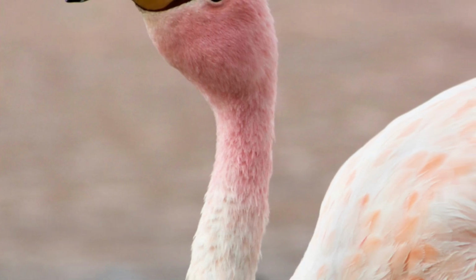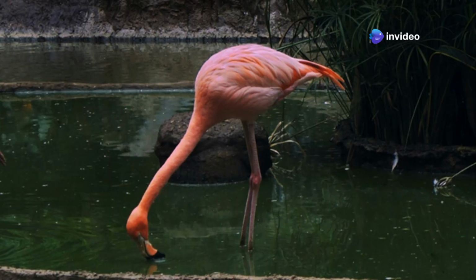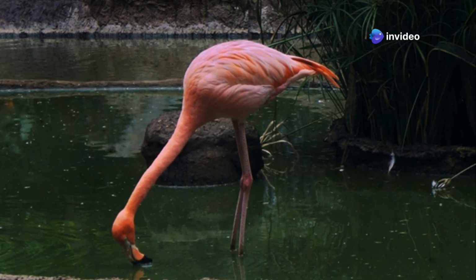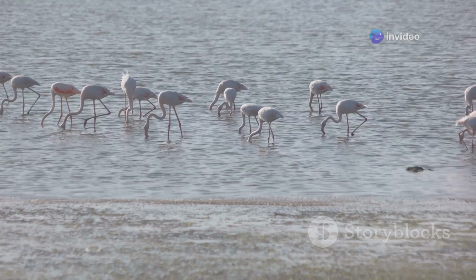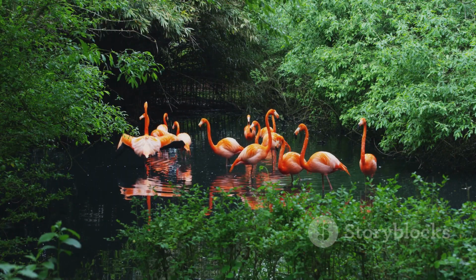Flamingos were once mistaken for phoenixes in mythology. They have been used as symbols of grace and elegance. In Roman times, flamingo tongues were considered a delicacy. Flamingos have tiny bristles inside their beaks to trap food. They need clean water to maintain their pink color.